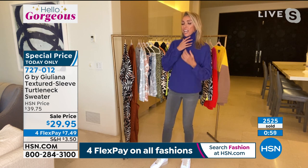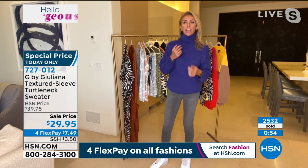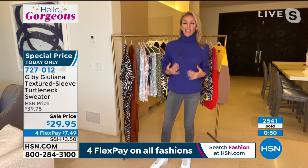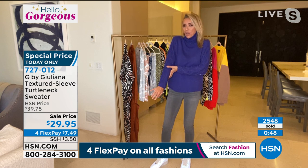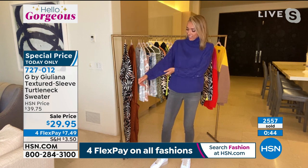Talk about that neck. I got to tell you, sometimes with sweaters, it can be a little itchy, a little uncomfortable around the neck. Not at all with this one. It's so comfortable against the skin. I just love this. I think it is such a winner. It's so fashionable and comfortable all at the same time. Oh, our girls are loving it.